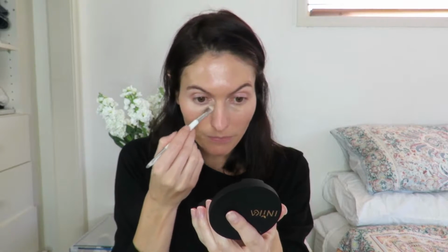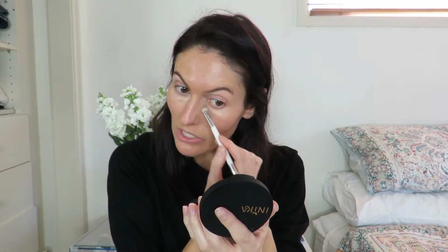I think I've squeezed too much out of the concealer. Might just do a triangle just to try and use some of it up. This blends out really nicely with the Beauty Blender.